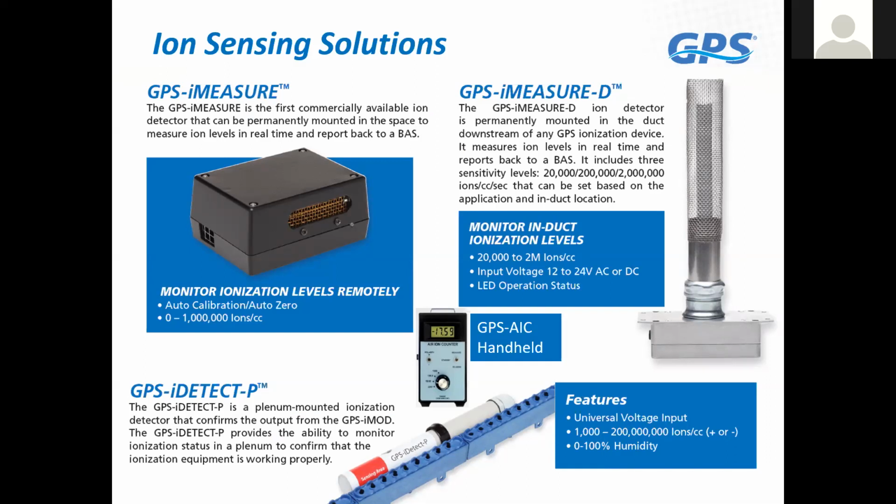Down below, you see that little GPS iDetect P that's attached to the iMod bar. That is a device that you can use if you want to see the ion field that's being generated from the iMod bar. It has a set of normally open contacts. All it's doing is telling you that we have enough of an ion field generated, and the set of contacts will close. It can go back to the building management system also and say, hey, I'm on. It's a less expensive way of doing it than going to one of the GPS iMeasures.